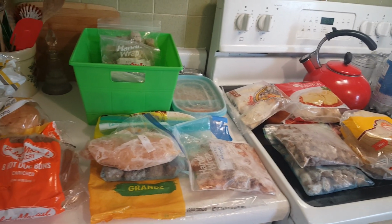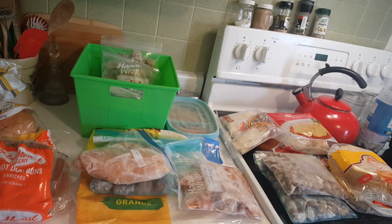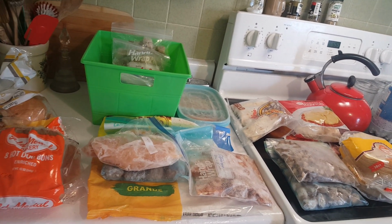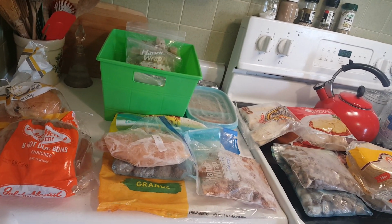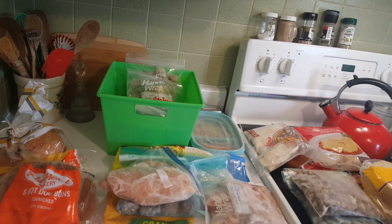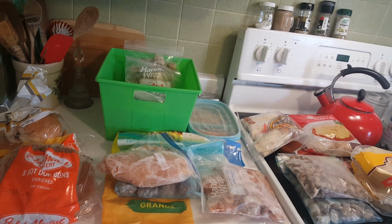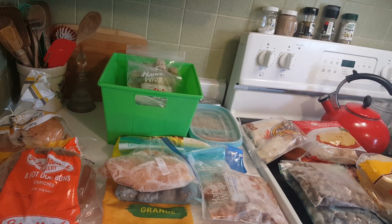So you think about that. If you purchase $50 worth of groceries and you're throwing out $25 worth of groceries, think how long you had to work to buy those things. How long did you work?